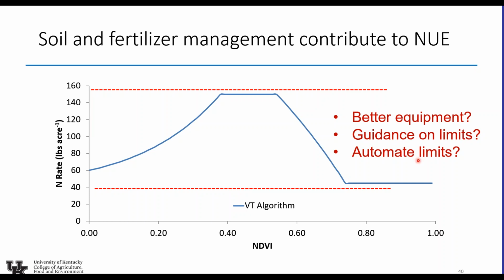Because as you'll see, there's been pretty low adoption of this technology broadly across the US and globally. And so part of that has to do with the complexity of having to enter and the uncertainty that farmers feel with coming up with these limits and the NUE number and what is my max yield. If we can automate these things, I think we can increase adoption.